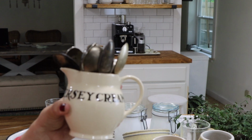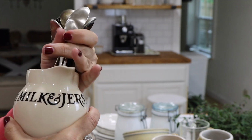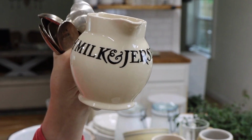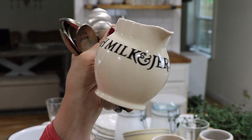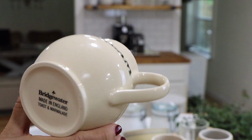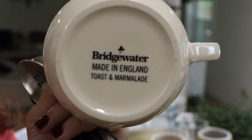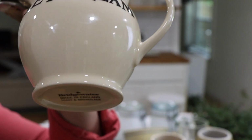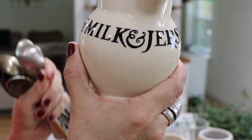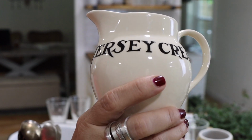Another thing in the dishes area is that I love little creamers or sugar bowls. This one I had found for $1, and I have since looked it up. It's actually called Bridgewater Made in England Toast and Marmalade. And I had looked that up on, I think it was eBay, and this guy sold for like 50 bucks. And I was very tempted to list it, but it's just so cute that I love to decorate with it.